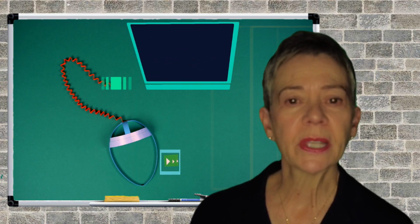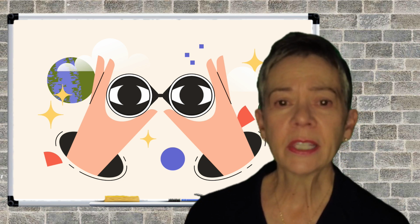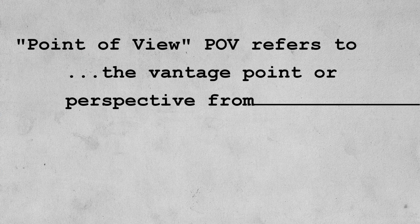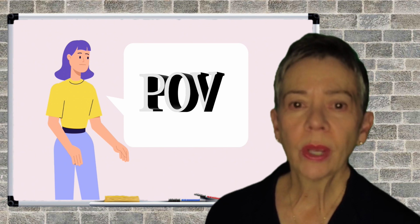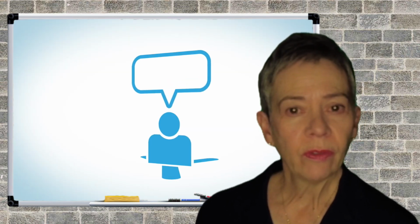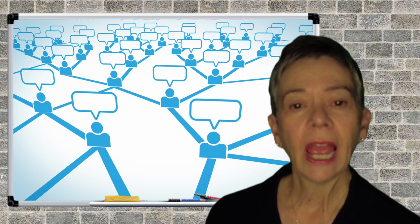But before I get to those 5 tips, I just want to make sure that we all understand what point of view is. If you've been writing for a long time, this is probably old hat to you. But if you're fairly new to writing, this might clarify for you what we really mean by point of view. Here's a definition. Point of view refers to the vantage point or perspective from which a narrative is presented. So the point of view is all about the choice for who narrates the story and how much information that narrator has access to. The selection of point of view can seriously affect the degree to which the reader connects with the story, and it can add either intimacy or distance between the reader and the story.